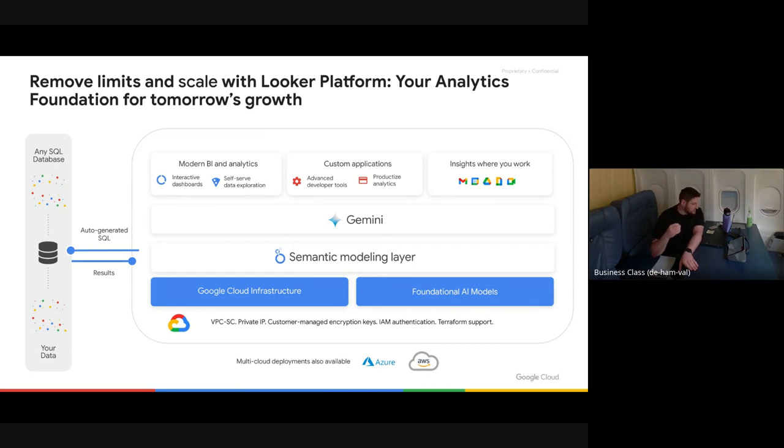So I saw the questions about, for instance, using Gemini for code writing. We have the same with Copilot, which is the tool from the competition, which is a fairly good tool. So now you can also use that to write your LookML models. You can of course use it for SQL and so on. But more than that, you can use Looker as an interface for your Gemini.